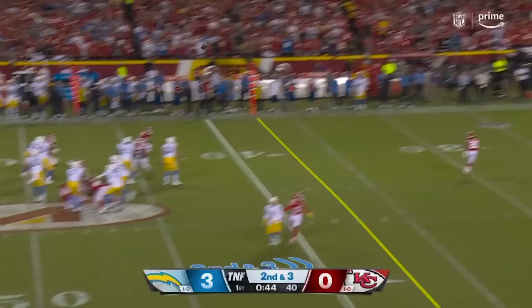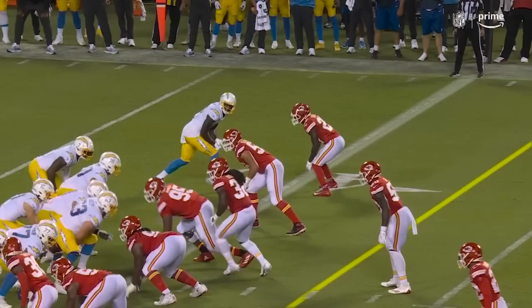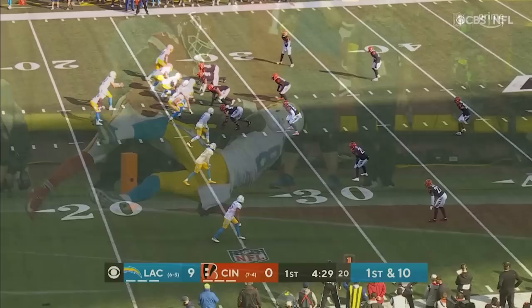Good protection. Going deep downfield, and a battle is won there with a flag thrown by Mike Williams. Got all kinds of time, and he's just grabbing onto the jersey. Once he makes that cut to the outside, you can see he's very handsy the entire route. And then when he comes back, head's not turned back to the football. Comes away with the INT. Well, you never give up on anything.